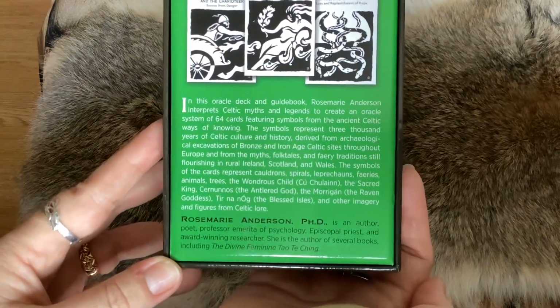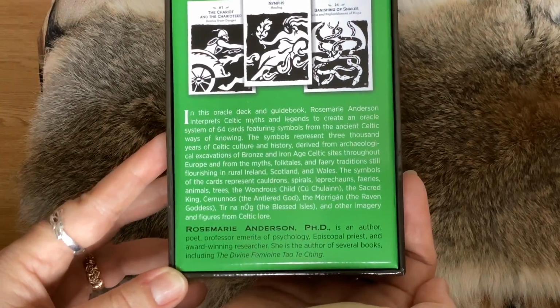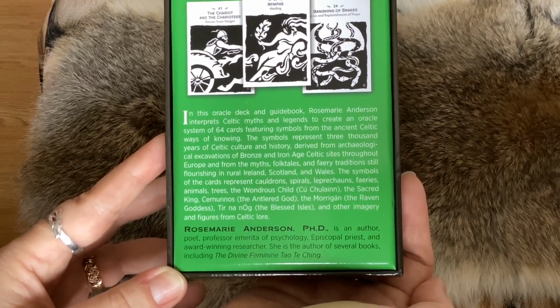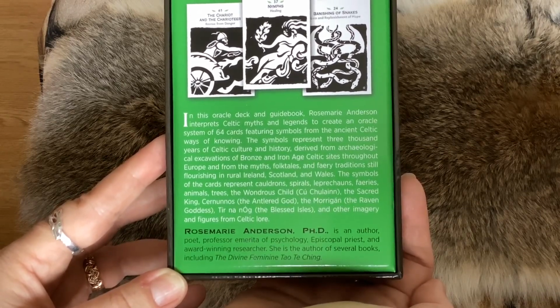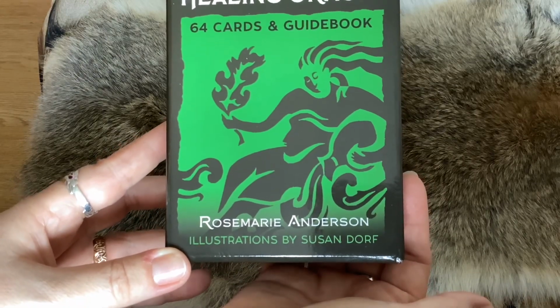And Rosemary Anderson is a PhD, author, poet, professor emerita of psychology, Episcopal priest and award-winning researcher. She is the author of several books, including The Divine Feminine, Tao Te Ching, something like that anyway. And the illustrations are by Susan Dorff.